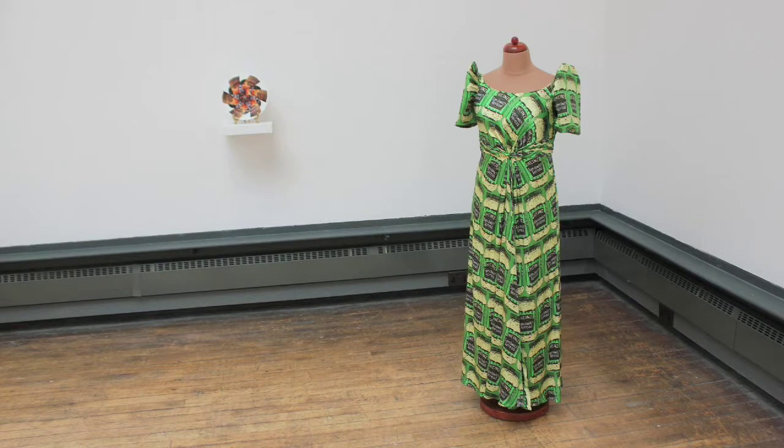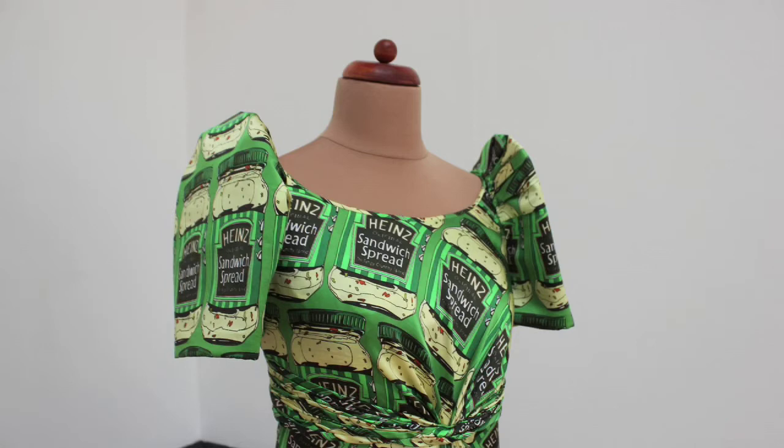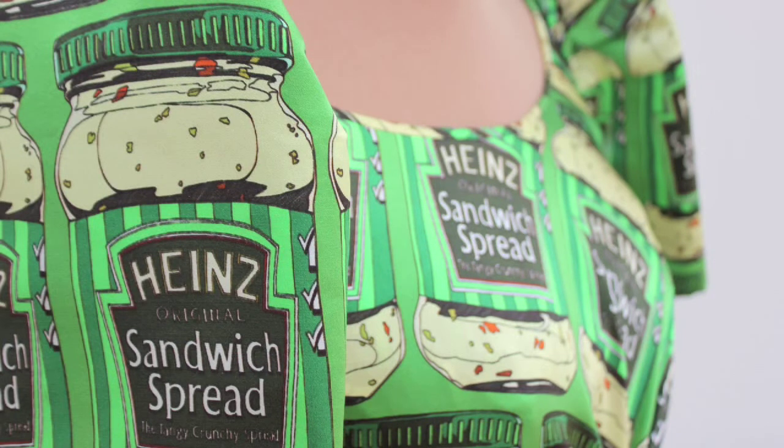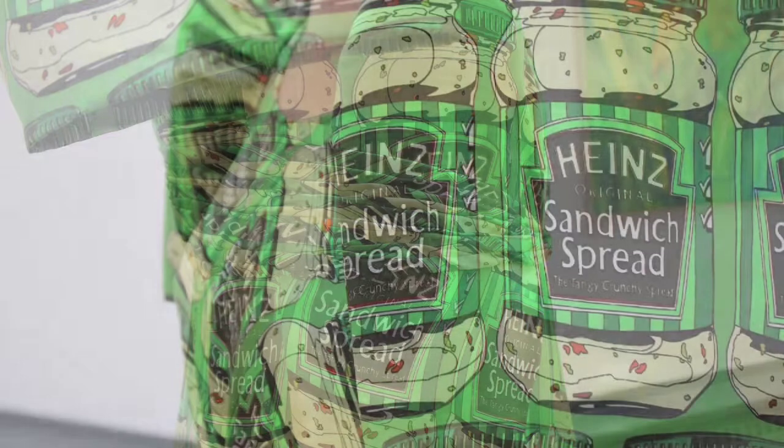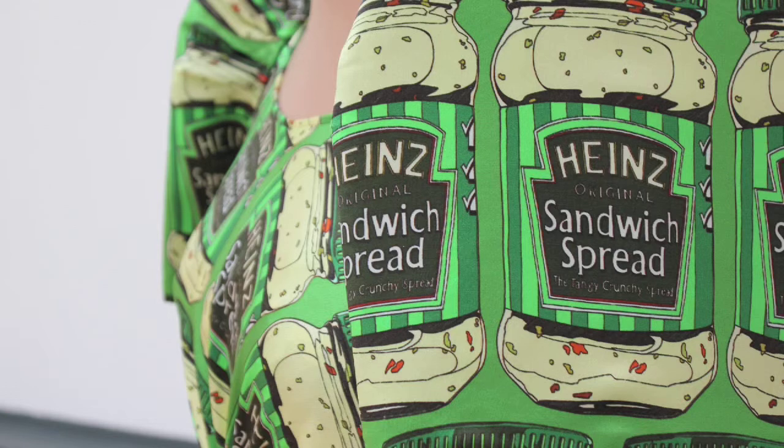There's also a silk dress, which is the national dress, the women's dress of the Philippines, and you'll see on it these almost Andy Warhol Campbell's soup-esque patterns. It's a pattern of Heinz sandwich spread, and the story behind that, which inspired Pio to get it made, was that when the Marcoses were ousted from the palace, one of the small homes in the palace was inexplicably full of these catering-sized jars of Heinz sandwich spread.